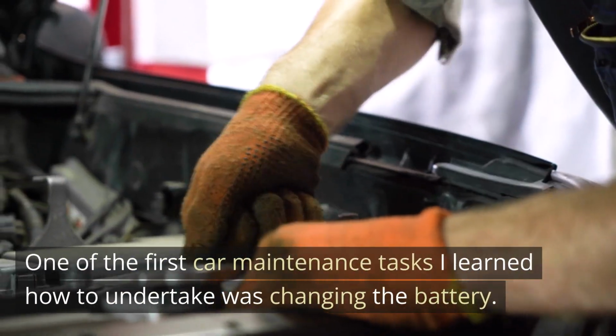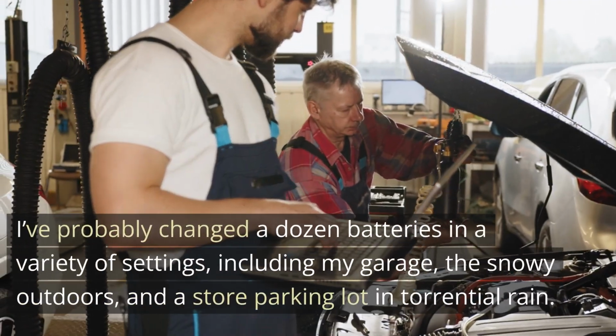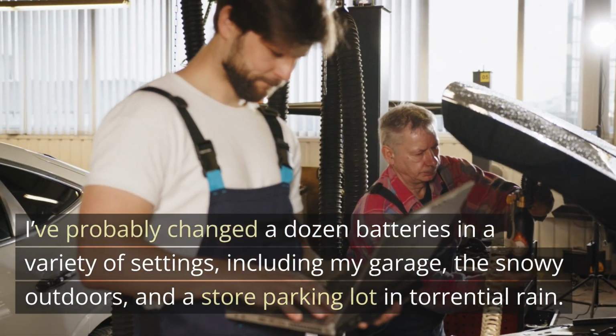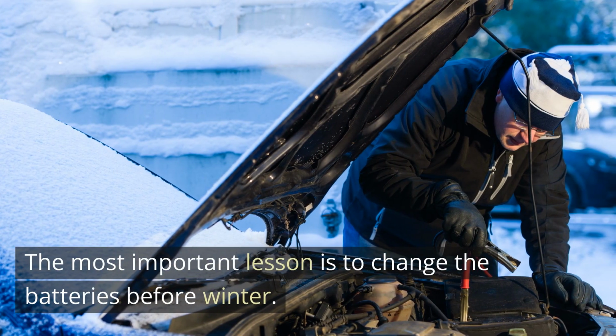One of the first car maintenance tasks I learned how to undertake was changing the battery. I've probably changed a dozen batteries in a variety of settings, including my garage, the snowy outdoors, and a store parking lot in torrential rain. The most important lesson is to change the batteries before winter.